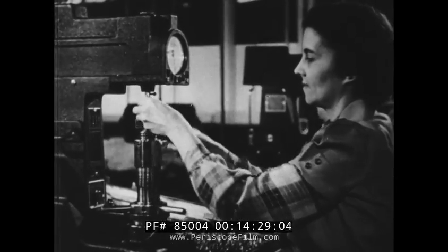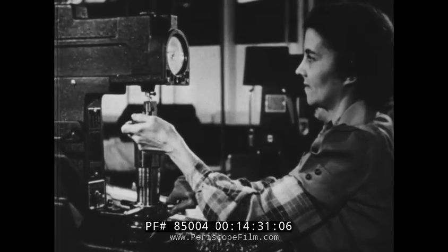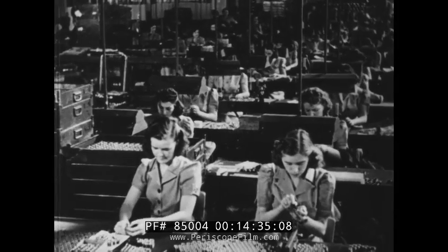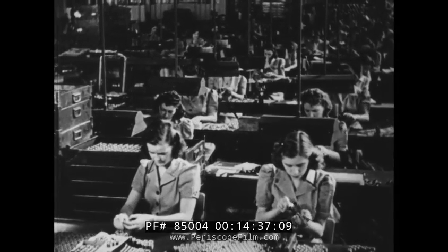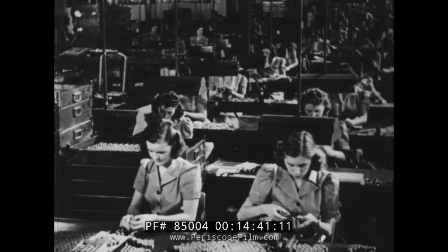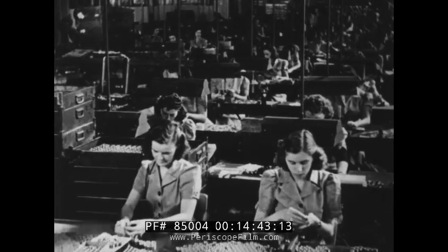Women, too, contribute their skill to our vast program of arming for defense. Their nimble fingers are admirably suited to the swift handling of the thousands of small parts which daily come to them to be checked against Wright's exacting standards.